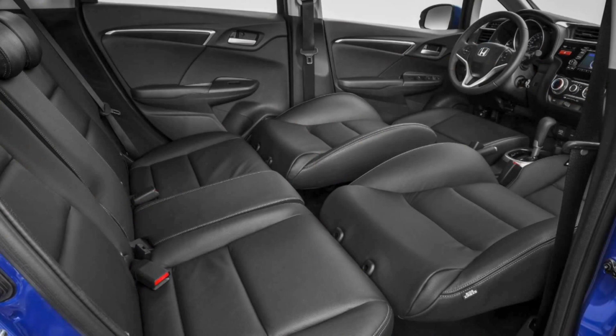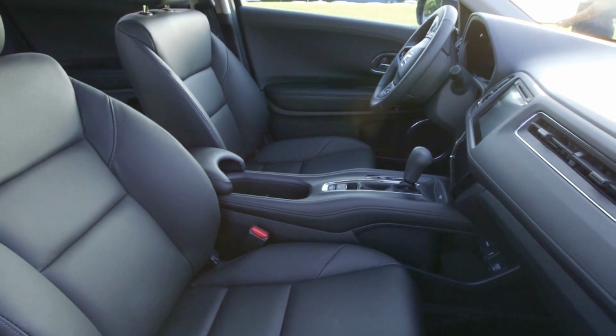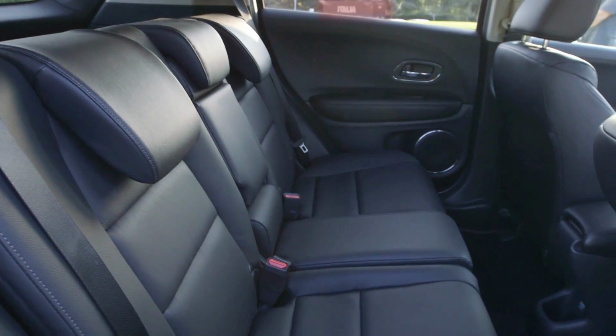Next up, Honda's winning more awards. The Wards Auto Award for the top 10 best interiors: the 2015 Honda Fit EXL won one of the top 10 best interiors. And I've been saying it for a while. I love the inside of that car. And I will bet that next year, the new HR-V will also be a winner of that award.